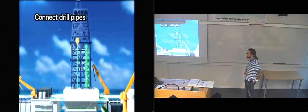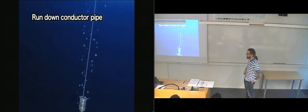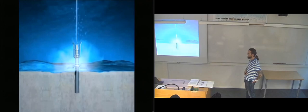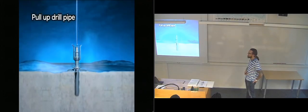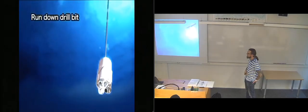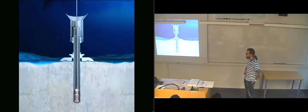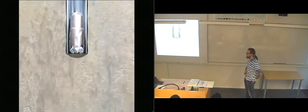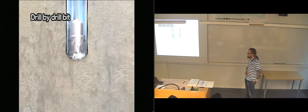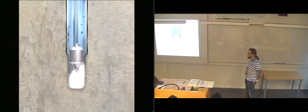First, the conductor pipe is installed. As the drill pipes are connected, the conductor pipe and guide are run down to the seafloor. After the conductor pipe penetrates the seafloor, the drill pipe is released and pulled back to the vessel. A large drill bit connected to the bottom of the drill pipe is run down to the seafloor. The drill bit is led down to the bottom of the hole through the conductor pipe. The drill bit rotates and drills the sediment and rock below the seabed. Seawater is sprayed from nozzles on the drill bit to raise the cuttings to the seafloor.